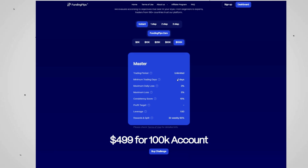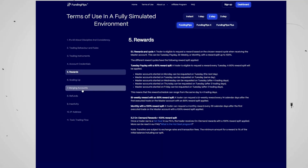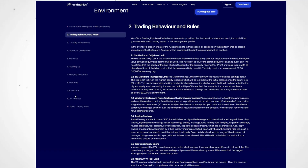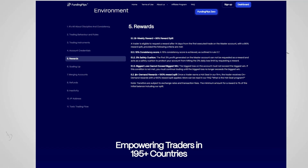Okay, let's first go to FundingPips. I will tell you about everything here. You can see the instant funding and everything is here. Trading strategy 15%, maximum one risk limit, minimum profitable days 7. Also about rewards, let me tell you. Okay, on demand rewards, the reward system is good, of course. So if someone can reach that point, he deserves it.